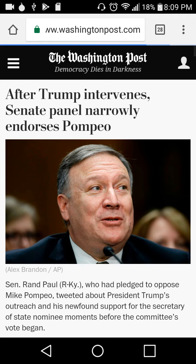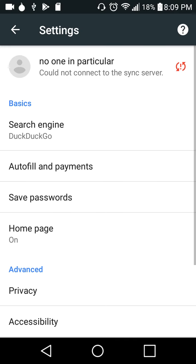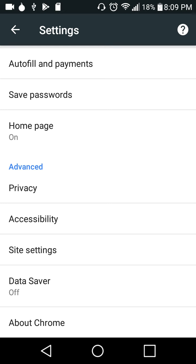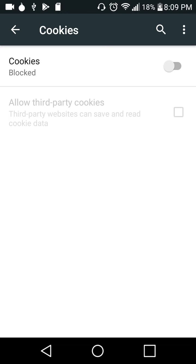Yeah, so that's all you gotta do. You go to your settings, go to site settings, and just block the cookies. And that's all you gotta do, and get to most news websites you would otherwise have to pay for. You're welcome. Goodbye.